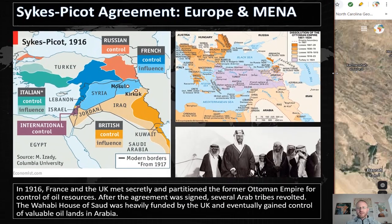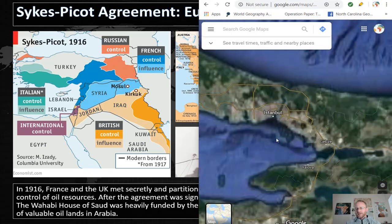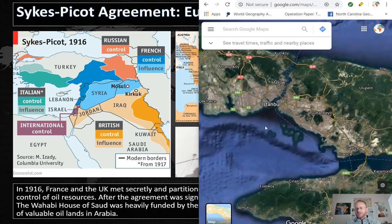If we take a look at this map here, essentially, this railroad would connect oil resources out of modern-day Iraq, follow up the Tigris and Euphrates River, go through Turkey, cross the Bosporus and Dardanelles, which, just to give you an idea of that, this is the Bosporus, located right here.